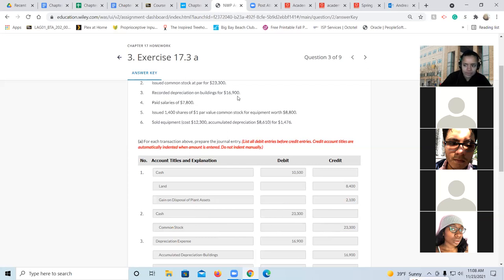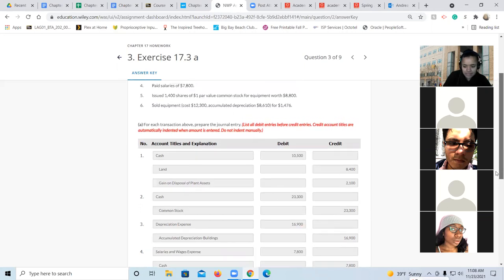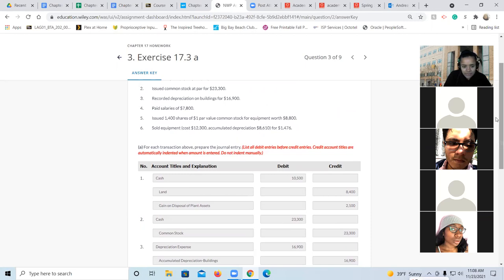Recorded depreciation on buildings for 16,900. So I've gone over this journal entry before in our class, but you also learned it in accounting. It's always the same: debit depreciation expense, credit accumulated depreciation. So there you have it. 16,900, 16,900, right? So what happens with this? This is the non-cash expense that gets added back to net income in operating activities. Again, you weren't asked to explain this in the question, but I'm just trying to show you how these things tie back in.